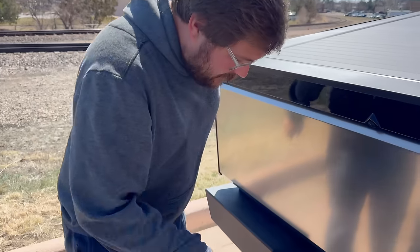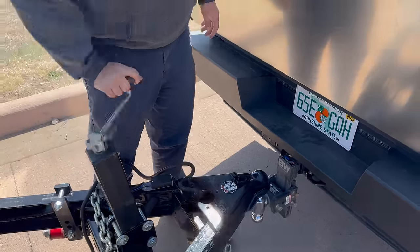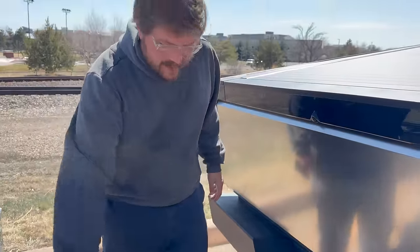All right, well now we've got it all lined up. Let's put some weight on this thing for the first time. Now, I always recommend using a weight distribution hitch when towing typically over 5,000 pounds, but more importantly, when your trailer is significantly heavier than your electric or any tow vehicle.